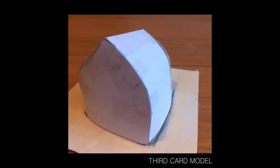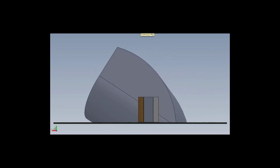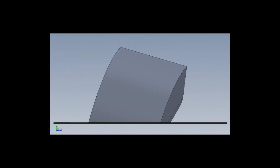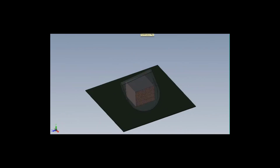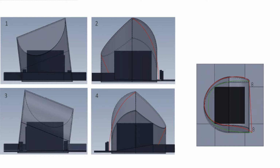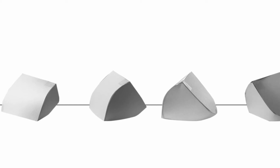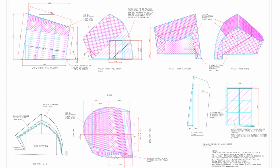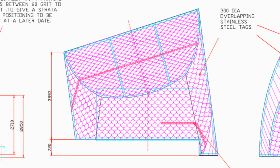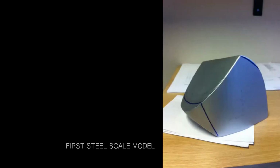When we were developing the sculpture, we made a series of models and sketches and eventually 3D renderings to examine the relationship between the sculpture and the space, and also between the sculpture and the viewer. We wanted to make sure that at ground level the viewer would be able to see their tag no matter where it was on the sculpture. We then went on to make technical drawings with our fabricator and some more scale models and began to plan the build.